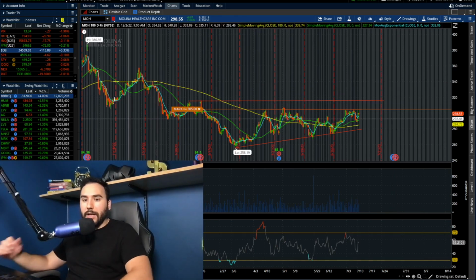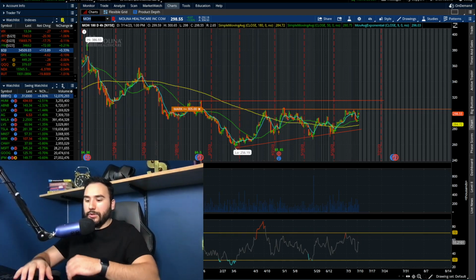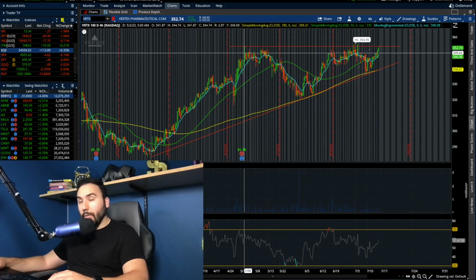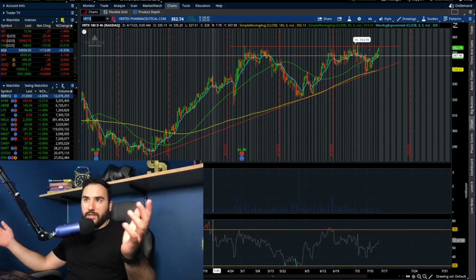And the last stock on the list for today's video, ladies and gentlemen, is VRTX. Let me pull it up and show you guys. What's this one called again? Vertex, right? Yeah, Vertex Pharmaceutical. It went up 1% on Friday, and you guys see what this is right here. This is an ascending triangle, like a lot of the ones that we've seen recently are.